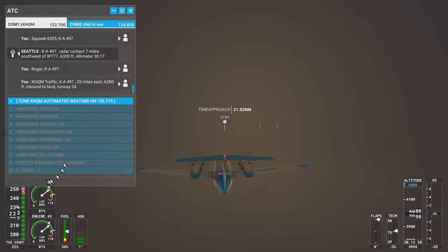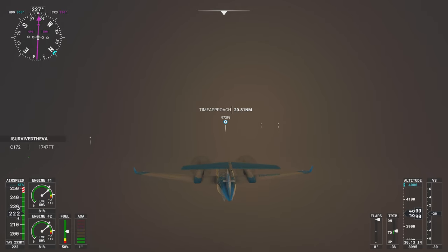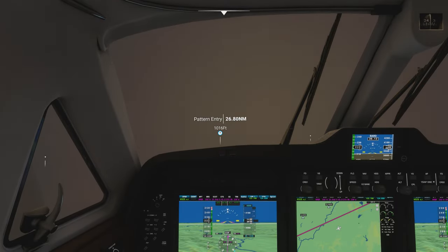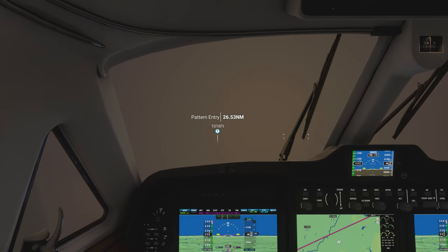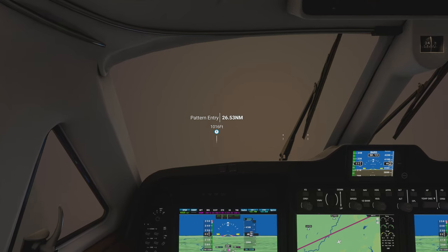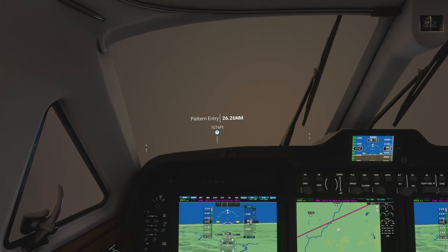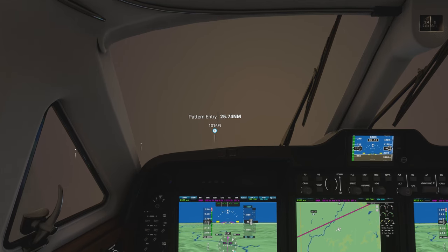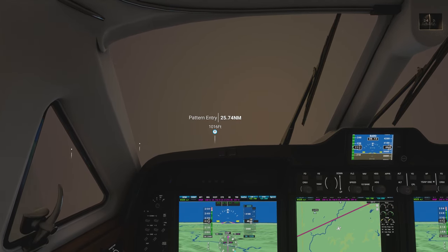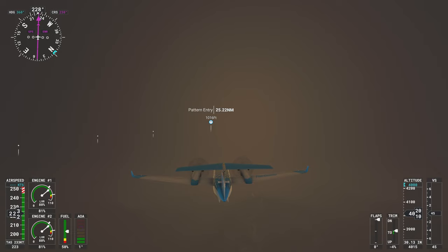Kilo Hotel Quebec Mike, traffic KA49er, 725 miles east, 1,000 feet, inbound to land runway 2. I don't see anything yet, but we might be a little bit far away. Really want to get an idea of what approach I need to take.